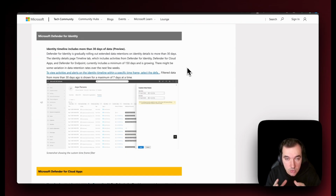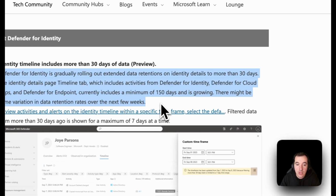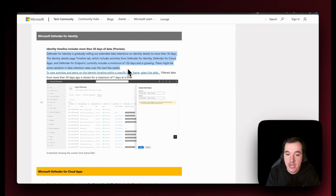Essentially something great for keeping your logs for longer than 30 days. So identity timeline now includes more than 30 days of data. Defender for Identity is gradually rolling out an extended data retention on identity details to more than 30 days. So the identity details page on timeline, which includes activities from Defender for Identity, Defender for Cloud Apps, Defender for Endpoint, currently includes a minimum of 150 days, and is growing. There might be some variation in data retention rates over the next few weeks.